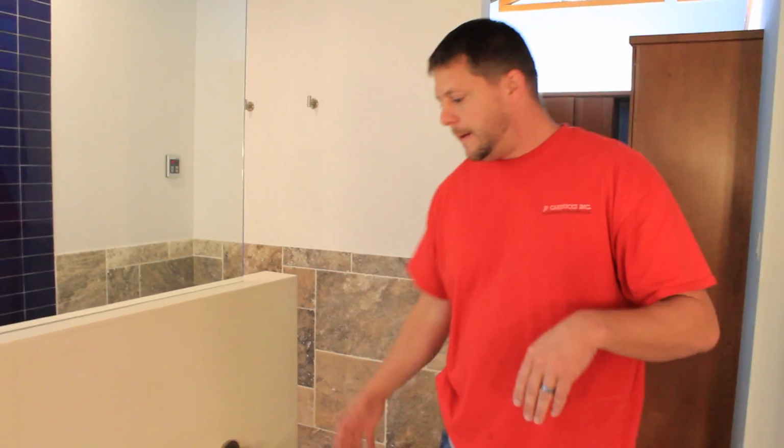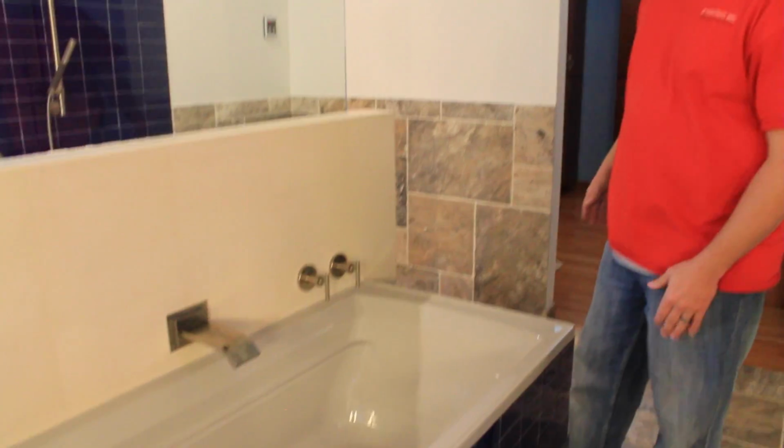All right, so everything in this bathroom that we used on fixtures is made by Kohler. I'm a huge fan of Kohler. I think they make a very nice product, and we kept everything the same. All the fixtures here that you see are the Purist collection. So if you want to reference that and look it up, this is the cleanest lines that I could find on faucets and fixtures. Here's your Kohler tub.